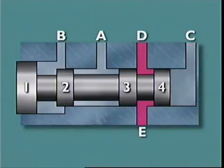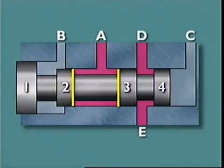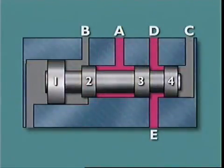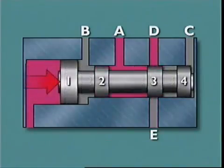If fluid pressure is removed from C, the valve remains stationary. Even if fluid is admitted at port A, no movement can occur as the areas on lands 2 and 3 are equal and both generate an equal force. The valve can only be moved back to its original position by introducing spring pressure or fluid pressure on the left-hand side of land 1.